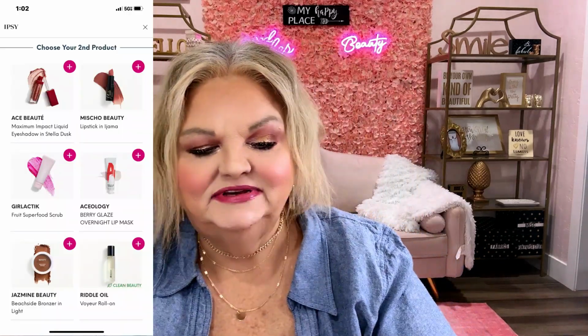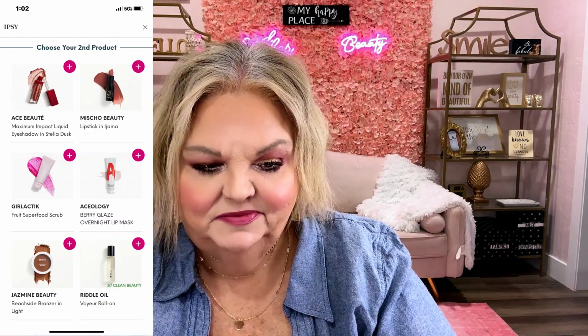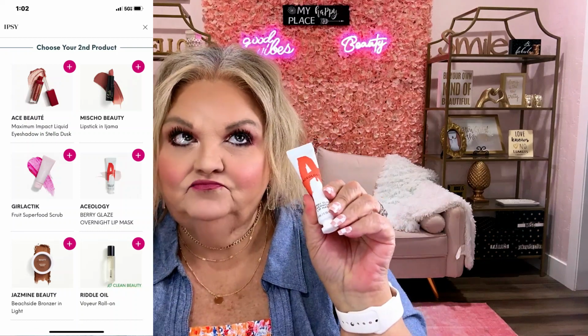The second pick I have, I always say when I get a pick, lip product and brushes usually mean I'm not really happy with anything else, but I can always use a lip product. But this is an overnight lip mask from Aceology. I know it's a really good product. I'm not going to open it because it's sealed. But the value of this is $19. So that was my second pick.